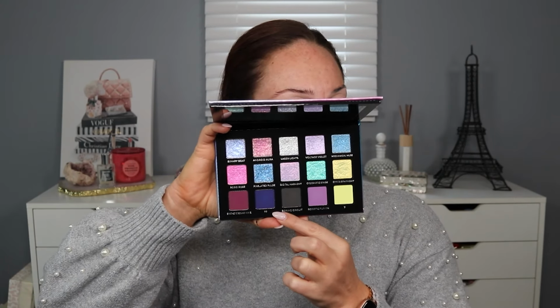Okay, so I think I have a way forward. My first shade that I'm going to go into is this one, 777. It's a deeper blue. I am going to use my fluffy crease brush because I don't want it to be super pigmented. There's not a lot of light shades in this palette, but I want to use the fluffy crease brush to kind of feather it out a little bit.